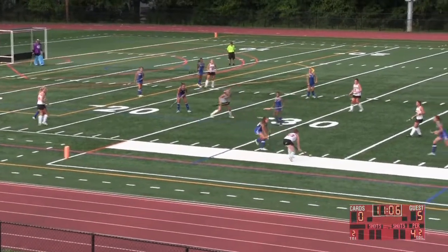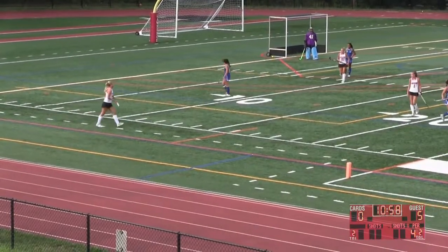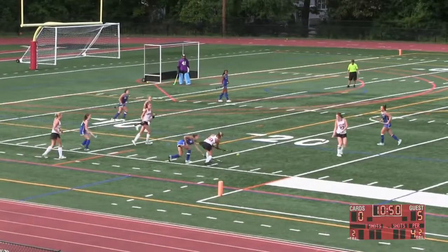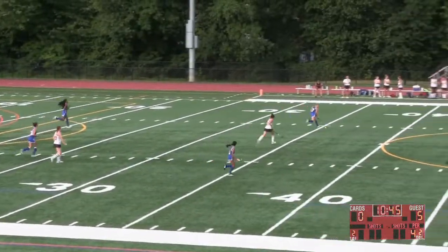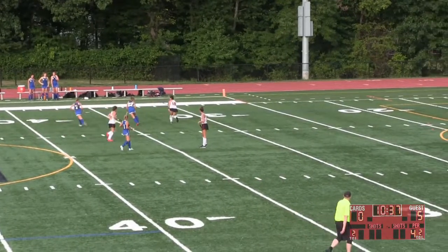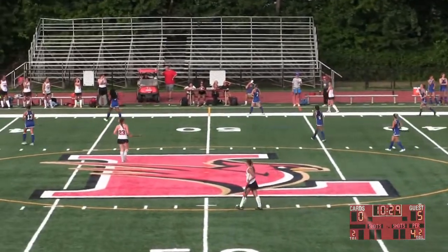Lawrence puts the ball back into play and a little back and forth action there among themselves. Princeton is going to send the ball out of bounds. Last touch by Lawrence, going to be Princeton ball. Lawrence stops the pass, but it's picked off by Princeton. Now Princeton moving it over towards the far side of the field. Stopped by Lawrence. Princeton comes up with it. All right, good hustle. It's going to be Lawrence ball.